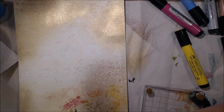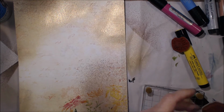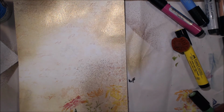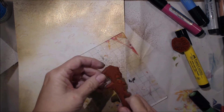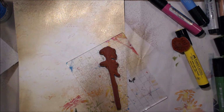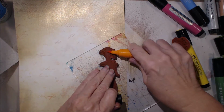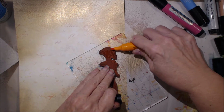We have that little flower, which would be great. Ooh, what's this one? This is a nice long one. I'm gonna need a bigger block for that. All right, let's go with the orange. Oh, that one doesn't want to stick. Gonna have to put some glue on that.